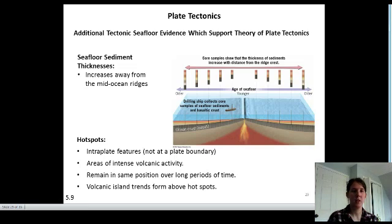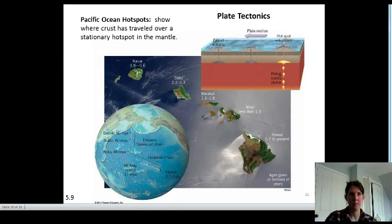There are some other clues we have, such as hotspots. These are intraplate features, so they're a feature within the plate. You saw some of the dots of the earthquakes or volcanoes that were not associated with a plate boundary. These hotspots are areas of intense volcanic activity, and these hotspots remain in the same place over a long period of time. Volcanic island trends form above these hotspots.